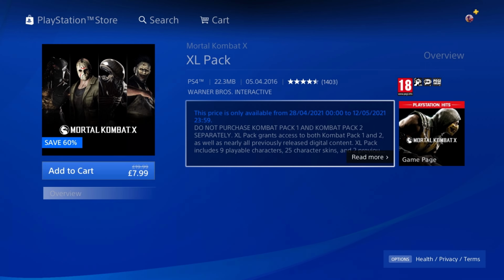This DLC pack includes 25 skins, 2 fatality packs, and 9 playable characters, including Alien, Predator, Jason Voorhees, Leatherface, Goro, Tanya, Tremor, Bo' Rai Cho, and Triborg. I'm not a fan of paying for extra DLC characters, but considering most of these are licensed third-party properties, I can kinda see why you'd have to pay for them. So I'm neutral on this one, but in any case this is a good deal, and a good opportunity to pick them up if you're interested.